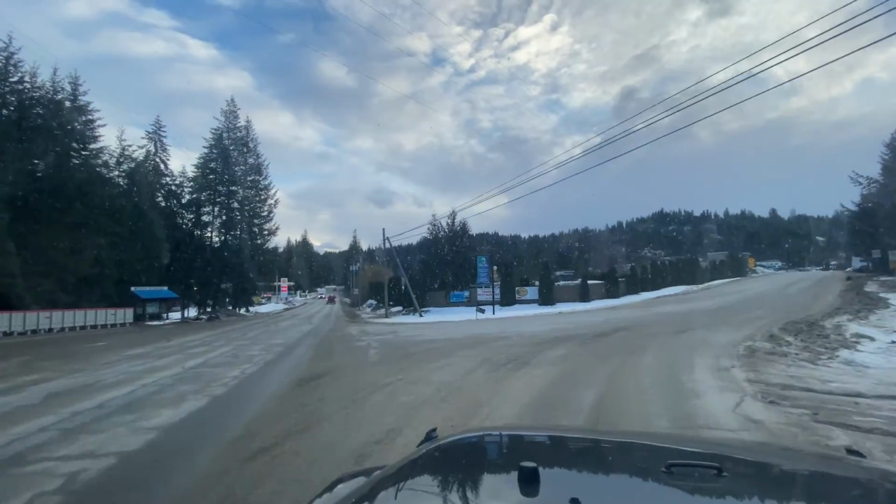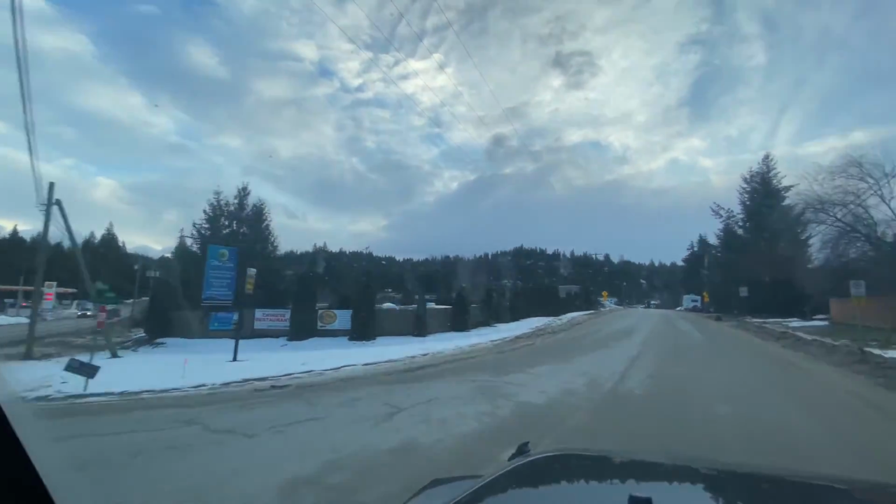What I think would be a great option would be something like that that's open all year round. And I've talked to a few people who are thinking about doing it, but nothing has materialized just yet. But you know what? That would have absolutely insane demand. Here's what I'm talking about. Blind Bay Resort. Let's go have a look.